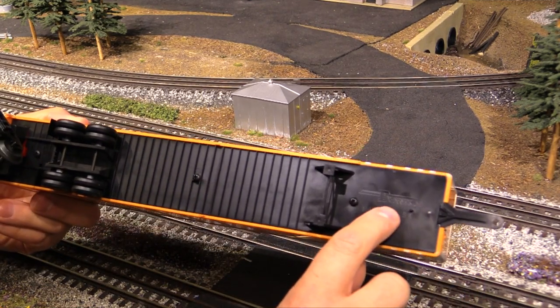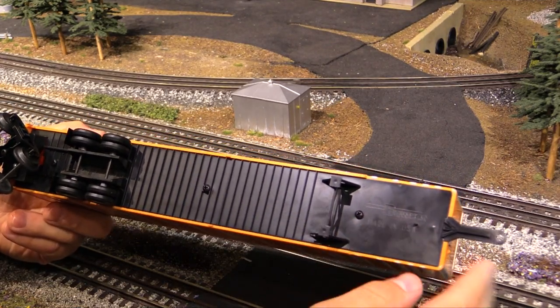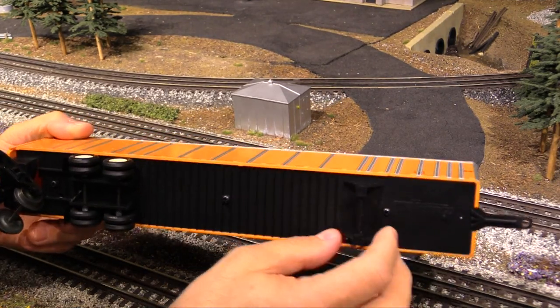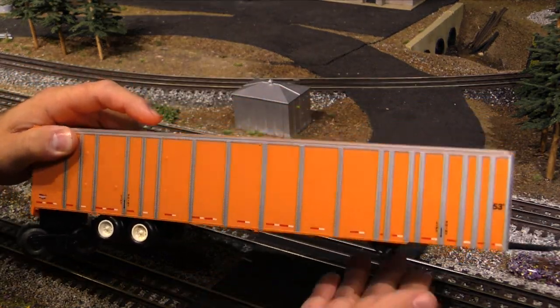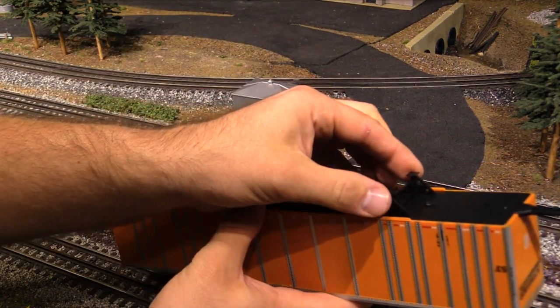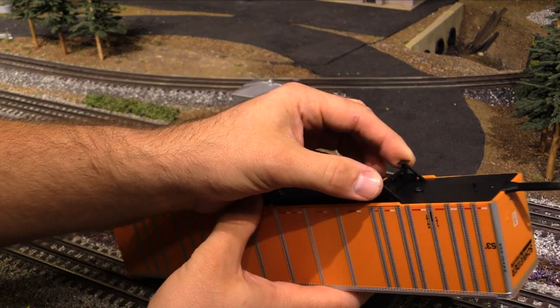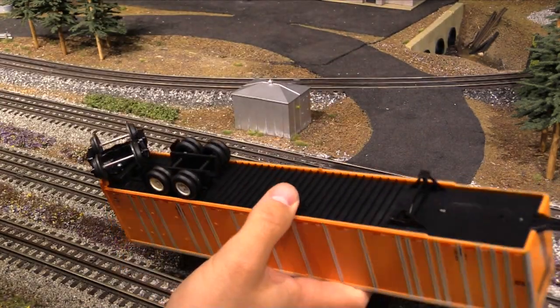You can see the Bowser name there on the underside, and when Weaver made these, they still kept the Bowser name on there. Then we've got this little stand here that the trailer rests on when it's not on the road or on the rails. And on the Bowser model, this piece actually moves up and down a little bit like that. On the Weaver road railers, it's a static piece that does not move.